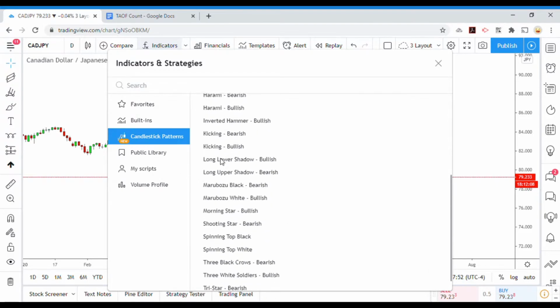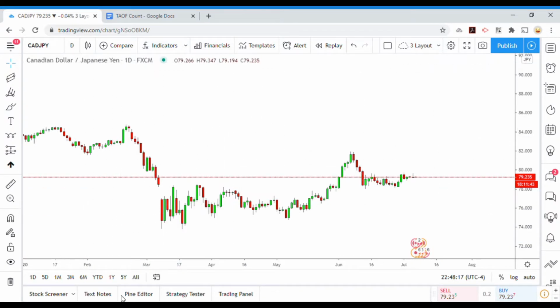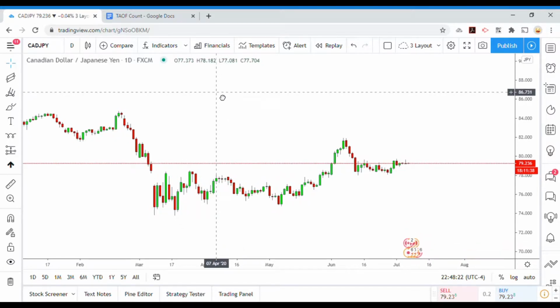They just added this one here, which is really interesting. I think I'm going to do a whole video on this one. And it is candlestick patterns. So the biggest problem with candlestick patterns is that they can be very subjective. Some people can look at a candlestick and go, yeah, that's a spinning top, and then another person looks at it and they don't see it that way. This kind of takes the guesswork out of it. And then there is the public library and my scripts, which we will go over in a little bit more detail in a moment.